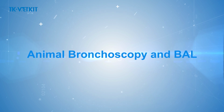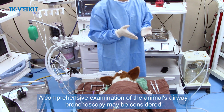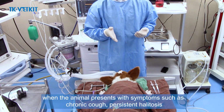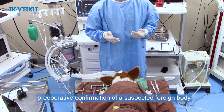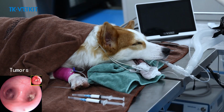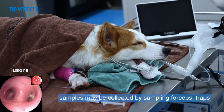Animal bronchoscopy in bowel. A comprehensive examination of the animal's airway. Bronchoscopy may be considered when the animal presents with symptoms such as chronic cough, persistent halitosis, preoperative confirmation of a suspected foreign body, tracheal compression or dilation, respiratory distress and hemoptysis. If tumors and polyps are found during the examination, samples may be collected by sampling forceps or traps.